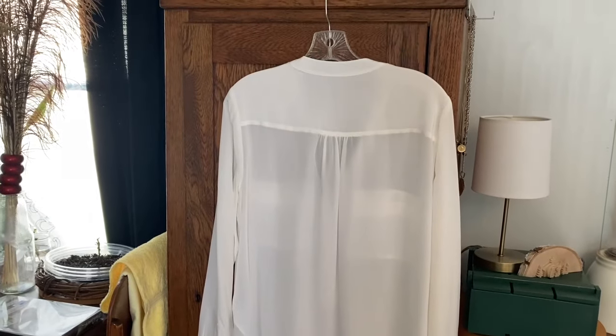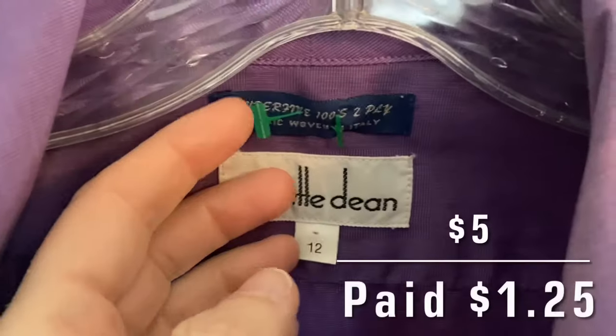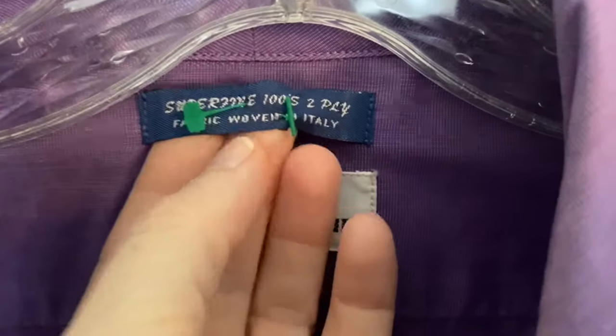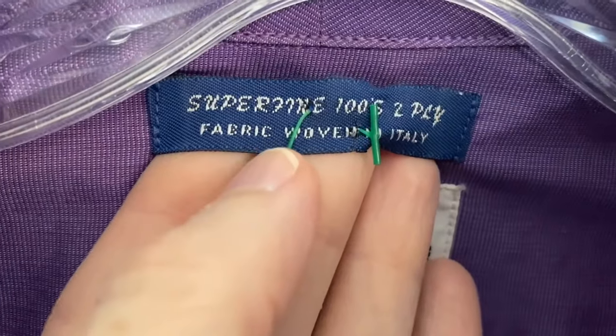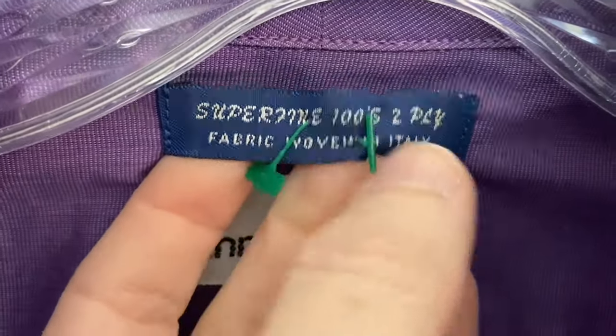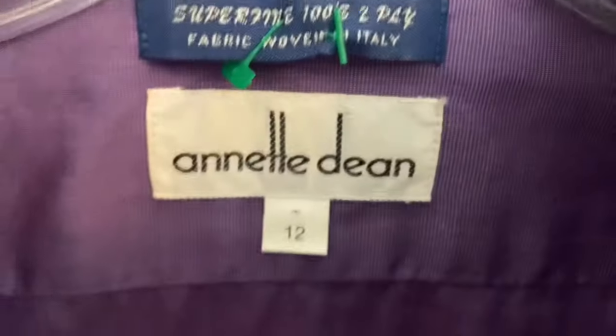It looks like it's see-through, so I'll have to wear an undershirt with it. This shirt was originally $5 and it came in at $1.25. It says super something, I don't know, super me, super tile, I'm not sure. Hundreds, 2-ply fabric woven in Italy, Annette Dean.